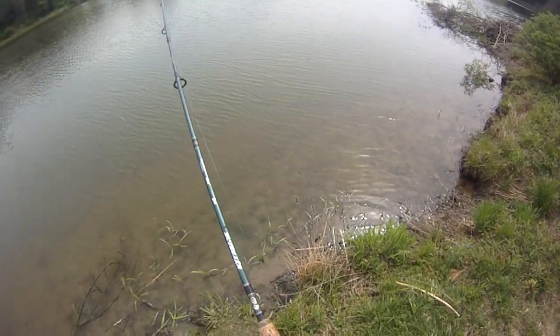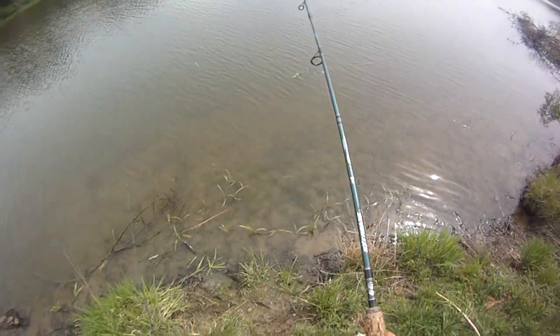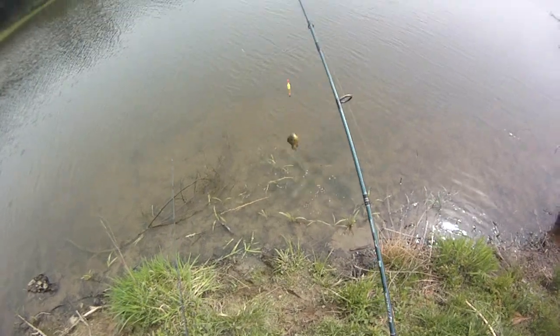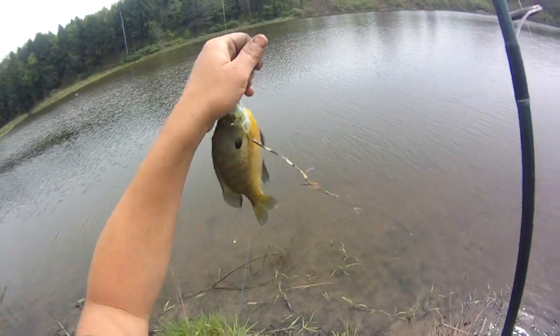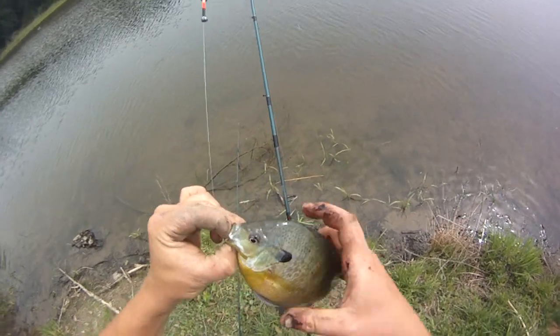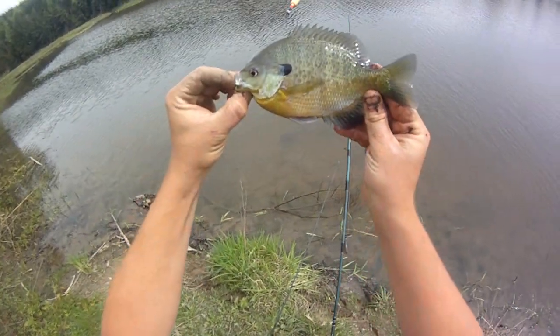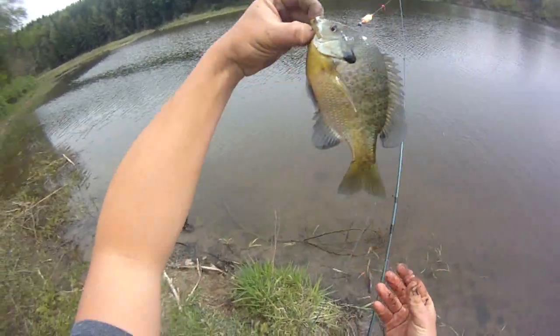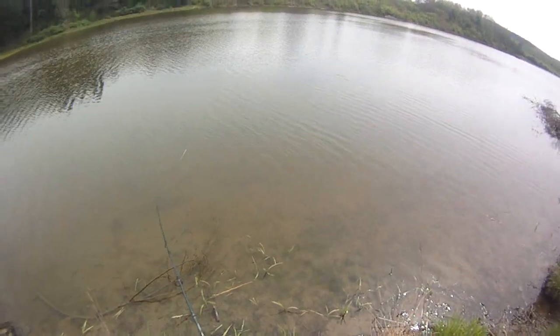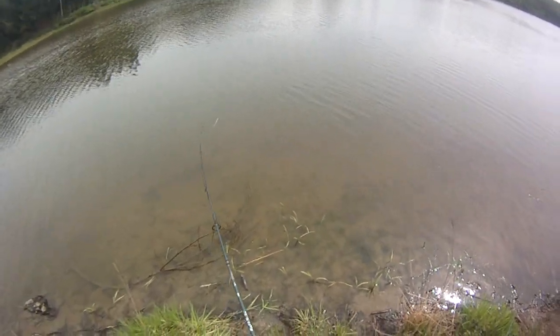This one hit on the slip float rig. All pumpkin seeds so far over here. Pumpkin seeds are... No, I lied. It's a bluegill. I saw it. It looked orange underwater. Sweet. Decent bluegill, 8 incher. Definitely having a hard time keeping up so far. That's 4 fish in, I don't know, like 2 minutes.